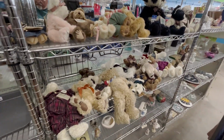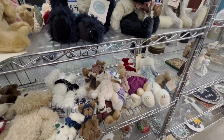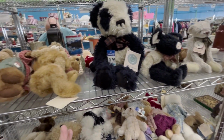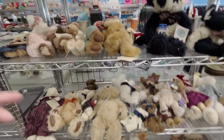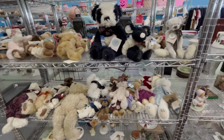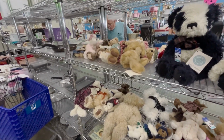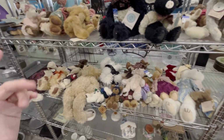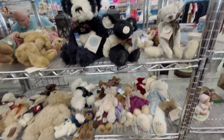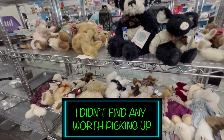Alright, so here we are once again. Someone donated another collection. Yes, they are the Boyd's Bears collections. If you guys resell long enough, you know that most of these are not worth picking up. There are some that actually do really well. I wish I knew more about them. I will look up a few that look more unique, but for the most part, they're just not worth picking up. But we're going to dig in and see if we find anything.